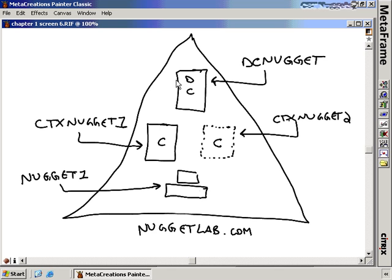We have a DC here, a domain controller that handles the domain controllers and WINS and DNS and all that stuff, called DC Nugget. We also have this Citrix server here, CTX Nugget 1. Later on, that's why I have it in dots here, we have another Citrix server that will come online called CTX Nugget 2, and we'll add that server in a little bit later. And then we also have this little workstation. This is my icon here for a workstation, and this workstation is Nugget 1.